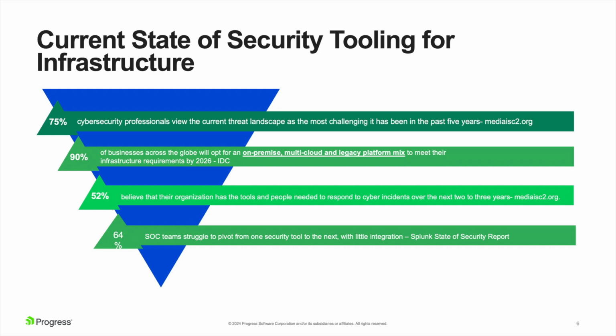Those with skill gaps or shortages in tools are far more worried about being able to keep the organization secure. Also, a report by IDC says that 90% of businesses across the globe will opt for an on-prem, multi-cloud, and legacy platform mix to meet their infrastructure requirements. And again, this only confirms the trend that organizations are moving towards a hybrid cloud environment.